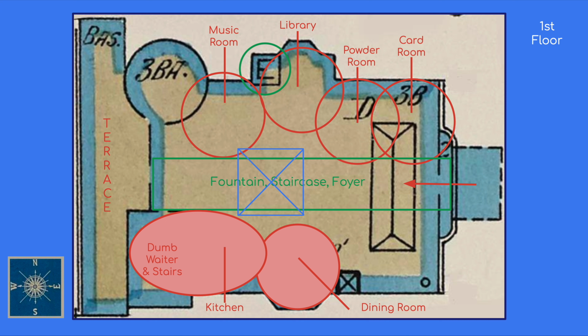Remember, the roof of the swimming pool hall made a terrace off the back of the first floor of the castle. I suspect that in the back square tower was the dumbwaiter and a set of service stairs. Ruth wrote about taking the back servants' stairway to go downstairs underground to the cooking kitchen, servants' lounge, dining room, and sleeping quarters.